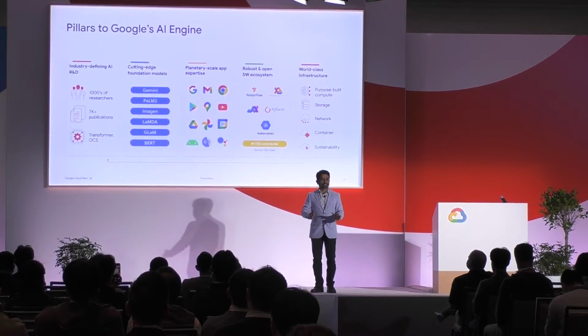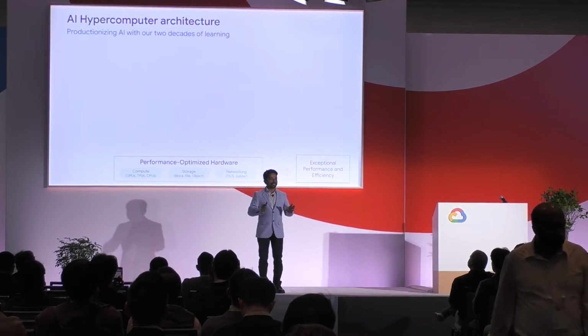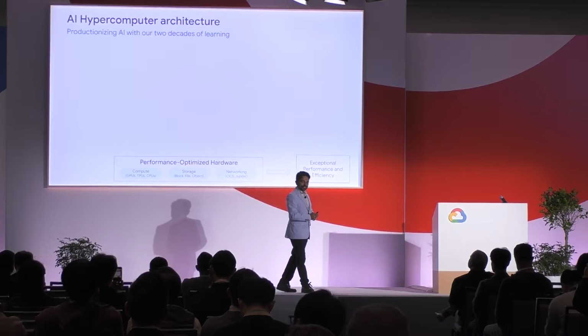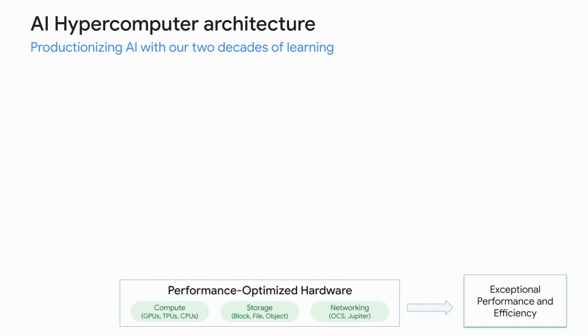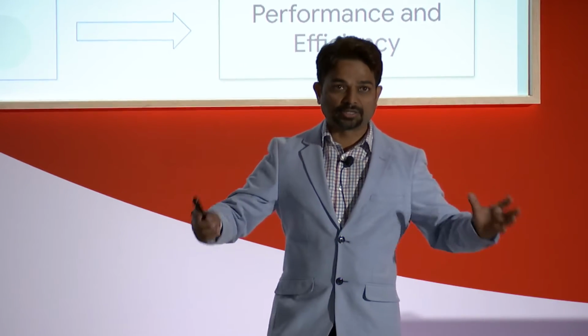And finally, to run all of this, you need incredibly performant and scalable infrastructure. So those are the five pillars of our AI engine. And we bring our AI engine to our cloud customers via what we call the AI hypercomputer architecture. There are three layers to our AI hypercomputer architecture. The base is the performance-optimized, purpose-built infrastructure. It consists of our GPUs, TPUs, CPUs, all interconnected using some of the highest bandwidth interconnects, as well as integration with the storage technologies across the different workflows. That's the base. The idea is to deliver exceptional performance and efficiency.